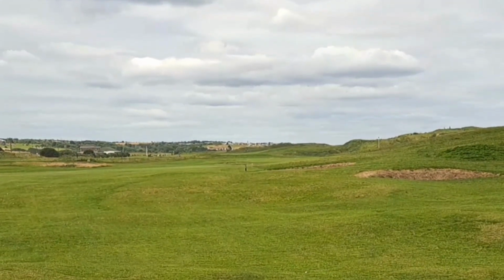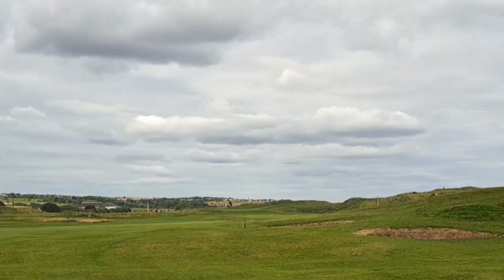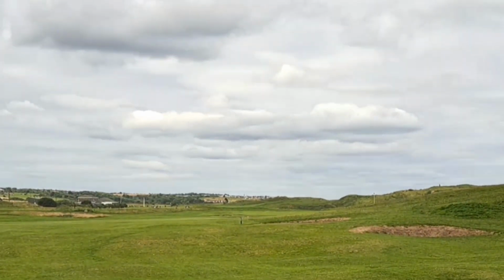Well, I've reached the fairway. It's a bit of a carry into a stiff wind. Would be okay normally without the wind. And it kind of curves round to the right hand side, and the green's still miles away.